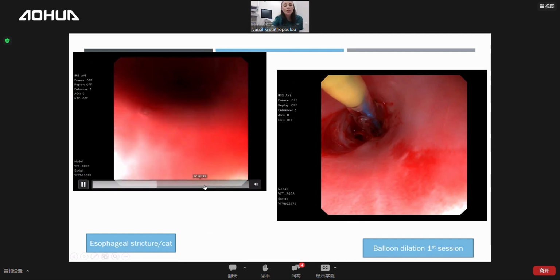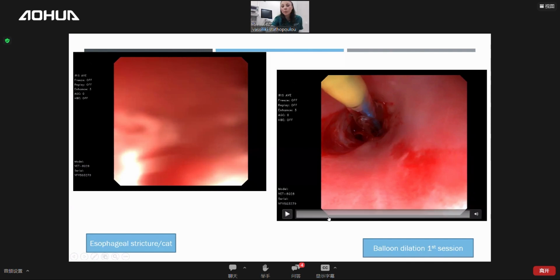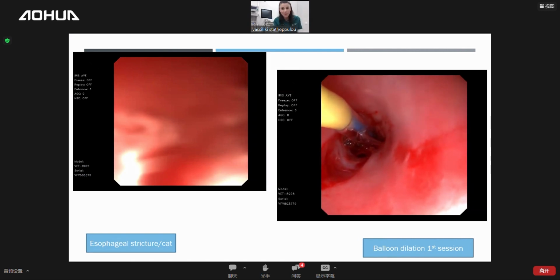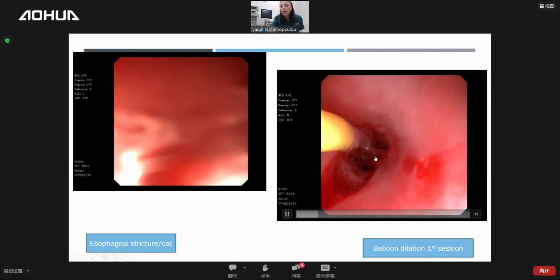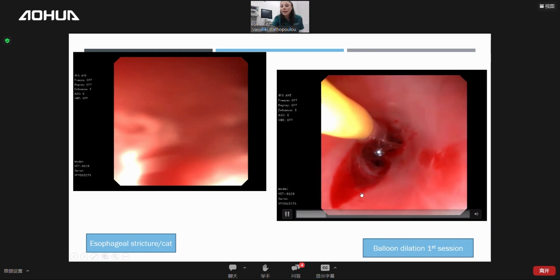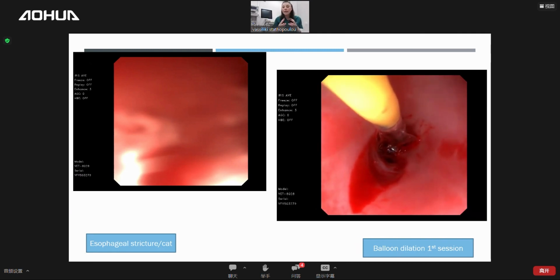Okay, so we reach up to this stricture here, and this is what we did. We put the balloon in the center, even though that is a bit difficult. If you do it sideways, it will go all the other ways rather than the way that you really want. So you put it in the middle, you put the balloon throughout the length of the stricture, and then you start inflating. Once you're safely in position, you start inflating it, and then you leave it for around 30, 40 seconds, sometimes even more.